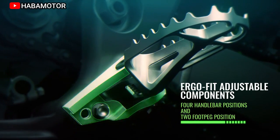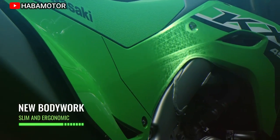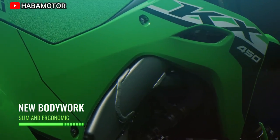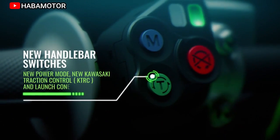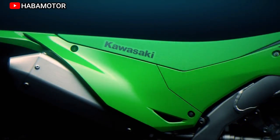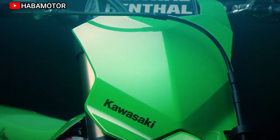The KX450 continues to be the bike that builds champions, supported by the industry-leading Team Green network at events nationwide. Riders can also benefit from the Kawasaki Rider Rewards program. The bike's key features for 2024 encompass engine enhancements, a redesigned chassis, and an improved rider interface.